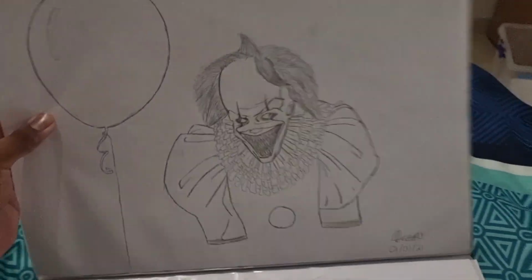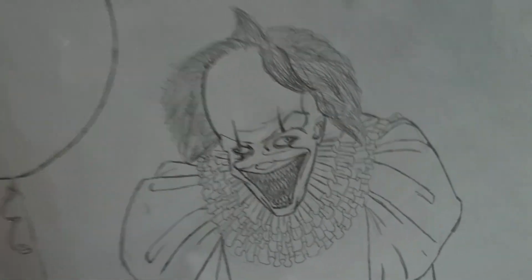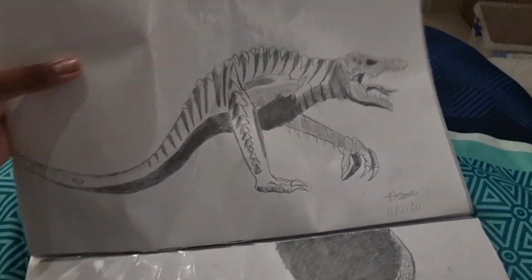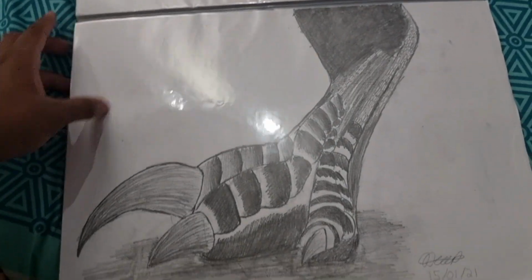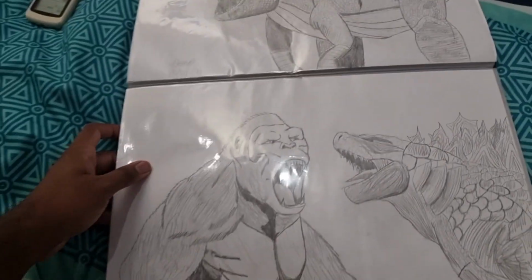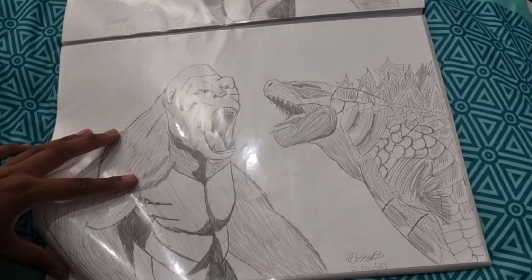Then we move into 2021, Pennywise. God, that looks so cool. I absolutely love this. Then we have Chucky. I drew Chucky way before I actually started loving the franchise. Then this Skullcrawler was a speed drawing, which is why there's two of them. This was also a speed drawing, the giant Indoraptor foot, the Ultimasaurus, and Godzilla vs. Kong. Obviously, this was in anticipation of the movie.